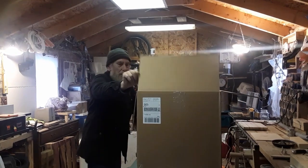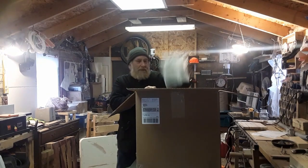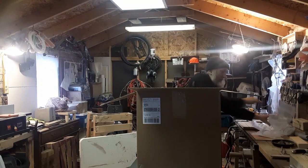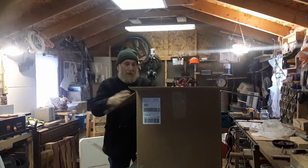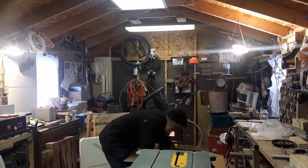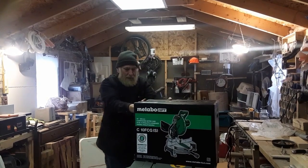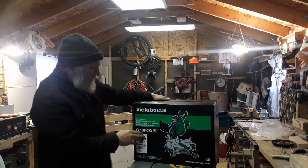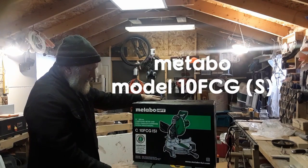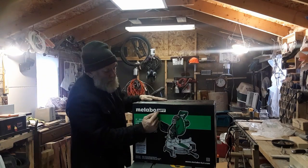Oh, okay. I love these things. I don't throw these away. I keep them because I do ship out a lot of things that I build, so it's nice to have those, and I don't have to pay for them. All right, we got a box inside a box. And in this box, my Metabo HPT 10-inch compound miter saw. If you don't know what HPT stands for, Hitachi Power Tools.